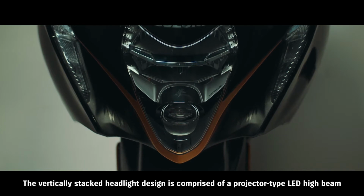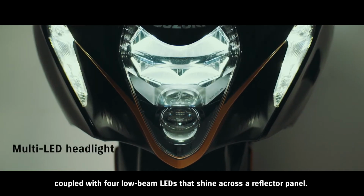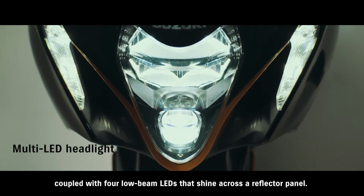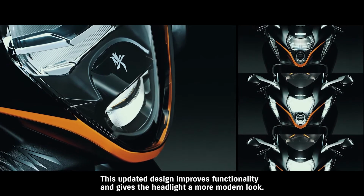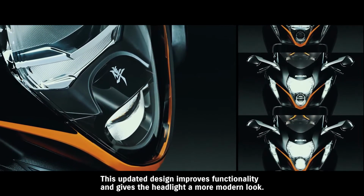The vertically stacked headlight design is comprised of a projector-type LED high beam coupled with 4 low-beam LEDs that shine across a reflector panel. This updated design improves functionality and gives the headlight a more modern look.